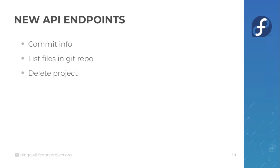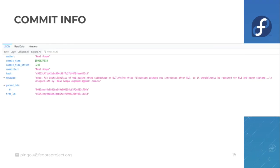We've also added a few new API endpoints. I don't think this list is exhaustive, but these are the ones which I wanted to put forward here. We've added one for commits information. We have added one that lists the files in the Git repo, and we've added the possibility of deleting a project via the API. We had the possibility of creating so far. This is adding the possibility of deleting.